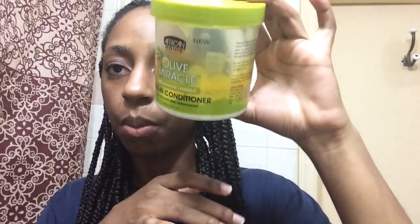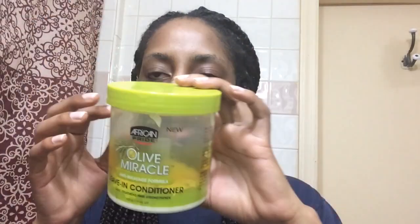I won't be washing my edges in this video because I did it yesterday, since I felt like I had so much buildup. As I told you guys, I use the hair fertilizer at night, and then I use this leave-in conditioner in the morning. I'm trying not to do that whole sleek look and use edge control and gel on my edges, so I've been using this to just smooth them out.